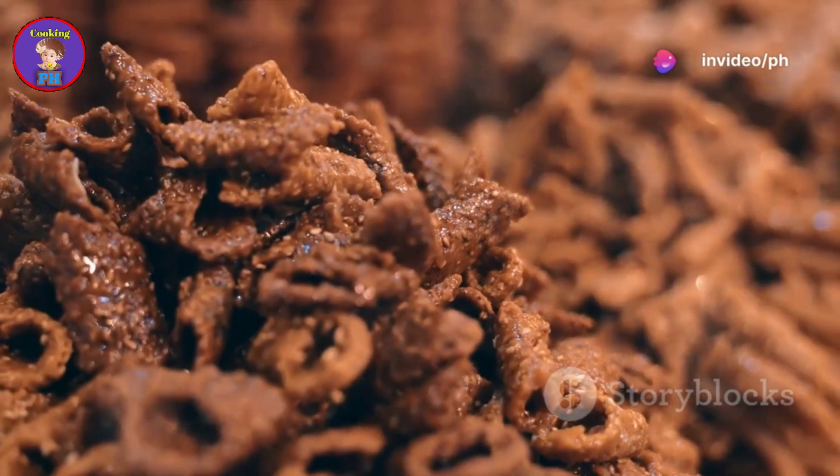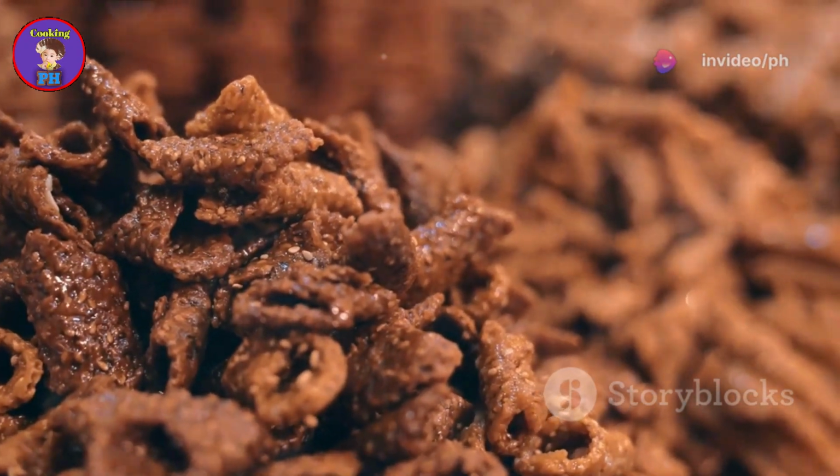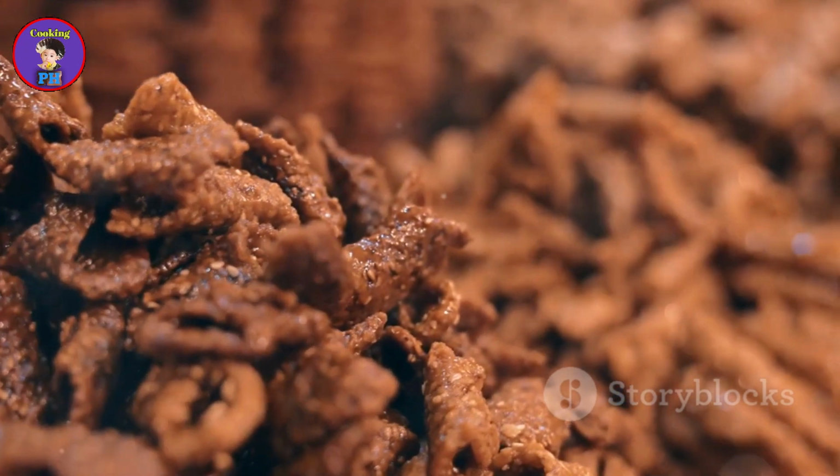Moving on, we come across stalls selling chabakia, a sweet Moroccan pastry that's popular during Ramadan.